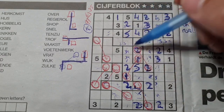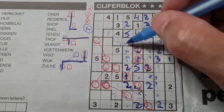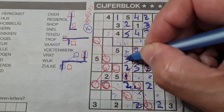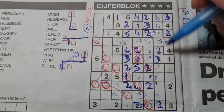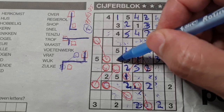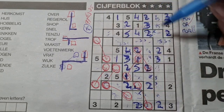3 and 4. Well, we have a double 3 there. That means that this box can be 3 and more. If I place a 3 here, I cannot fill any 3 in one of those two boxes. So the 3 is supposed to be here and the 4 goes there. Then I think this box will be a 1 because it can be 2, it can be 3, it can be 4, it can be 5. Yes, definitely 1.